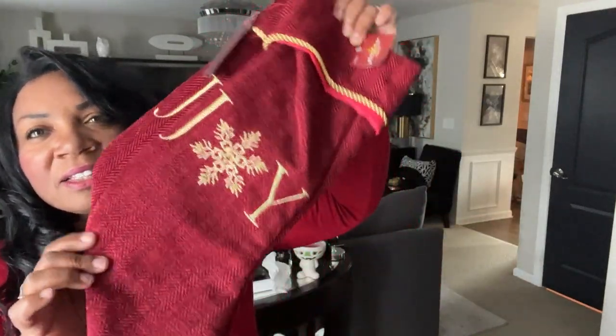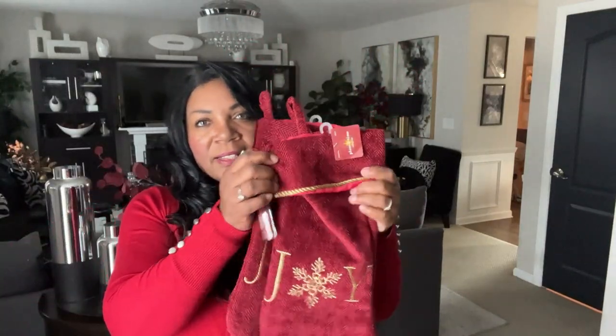Now, I told you guys I already knew what my theme was gonna be last year. So it was a Christmas, red and white. And I saw these on Joanne's website, again, after Christmas. And they're a little tangled up here. We'll have to detangle them later. But it's these really pretty stockings. Look how pretty these are.